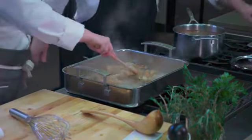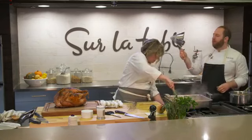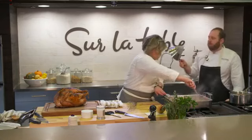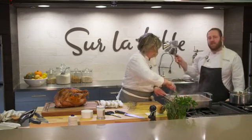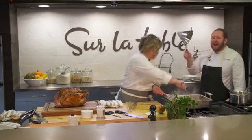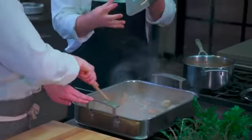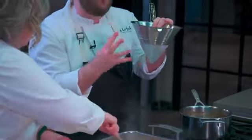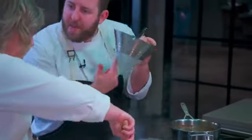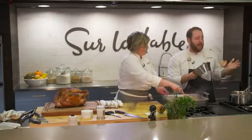Yep, I'll continue scraping, and then I've got a chinois here. This is a tool that I have at home that I use, no joke, at least bi-weekly. I use it instead of a colander, for pasta, everything. I know it seems kind of like a niche tool, but it's such fine mesh. If you've ever used cheesecloth before, it's like permanent cheesecloth. It really gets everything out, so for something like this rustic gravy, it really makes a big difference.